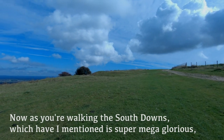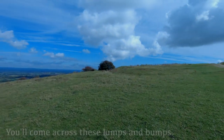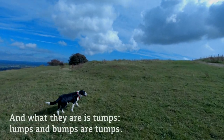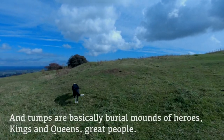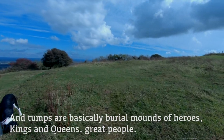As you're walking the South Downs, which have I mentioned is super mega glorious, you come across these little lumps and bumps. You may wonder what's that. What they are is tumps. Lumps and bumps are tumps. And tumps are basically burial mounds of heroes, kings and queens, great people.